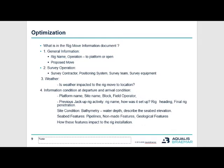Okay, as we are talking about what is in the rig move information document, this is a typical content of the rig move information documents. We have the general information first: rig name, operation, to platform or open location, and proposed move, where to propose move. Survey operation, then you have the survey contractor, positioning system, survey team, all documented there. Also the weather, what is the weather impact on the rig move to the location? So those are recorded historically. Information on the condition at departure and arrival when the rig moved from point A to point B. So we also documented the platform name, the site name, block, field operators, and also the previous rig activities.